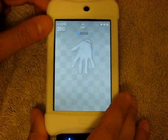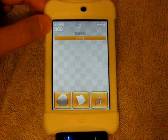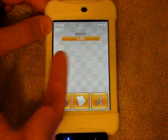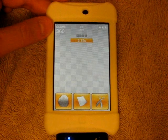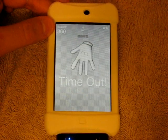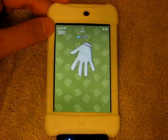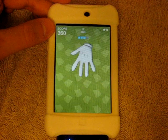Up in the left top corner, you do have your score, and up in the right top corner, you have three stars, which do indicate your lives. I completely forgot what I was doing. But anyway, we're going to let the time bar run out here, and in the right top corner, watch this, you'll see a life disappear. So now I have two lives left, and that's timeout, and it just goes back to the exact same round that I just did. That's pretty much the entire application.